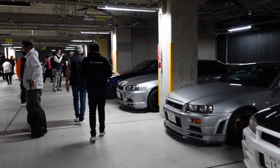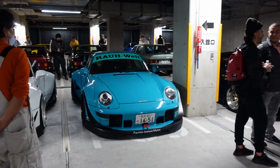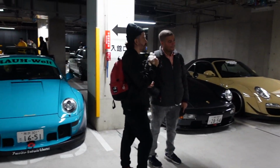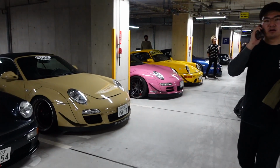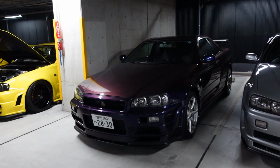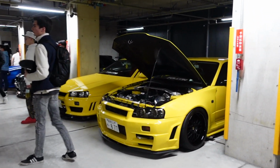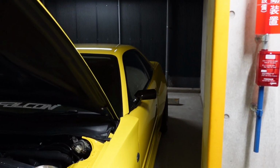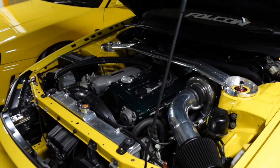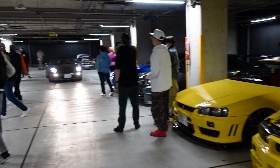R34s, RWBs. Mostly the cars that were there last night at the RWB meet, including the Spearmint Rhino. The Midnight Purple GTR, wow. And check this out. Pretty wild R34 as well. In yellow, two of them, except that's a GTT.